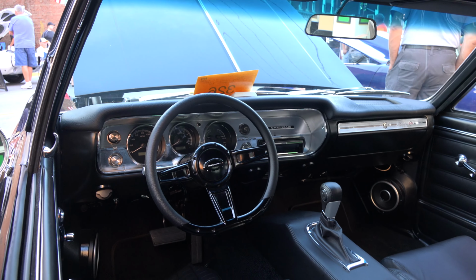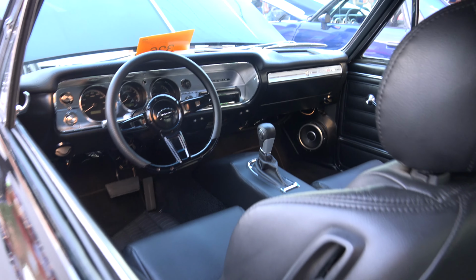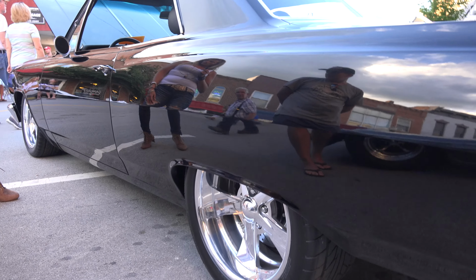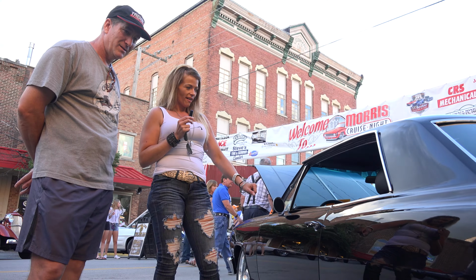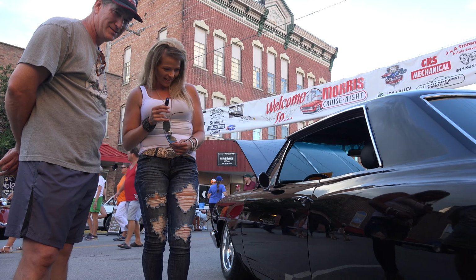So it's got full air ride on it, it's got a tap shifter in it, stereo, all the basic stuff. No, the car's perfect. It makes you just want to touch the seat. It looks so cushiony. Does the wife like it? Yeah, she's fine with it.